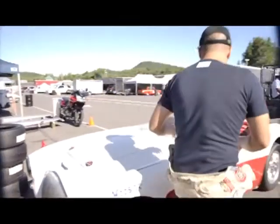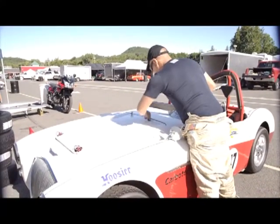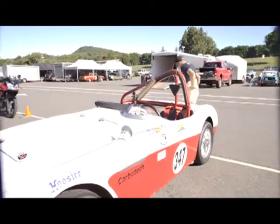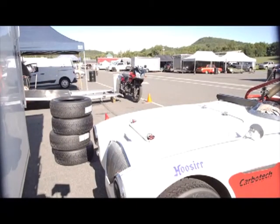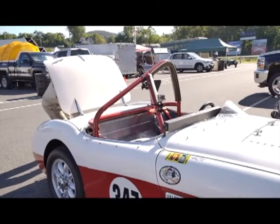This car was really one of my favorite cars when I was growing up, as there was a teenage girl who owned one of these cars and lived in our town, and believe me, she used to scare me to death driving me around in this car. It was a beautiful car.